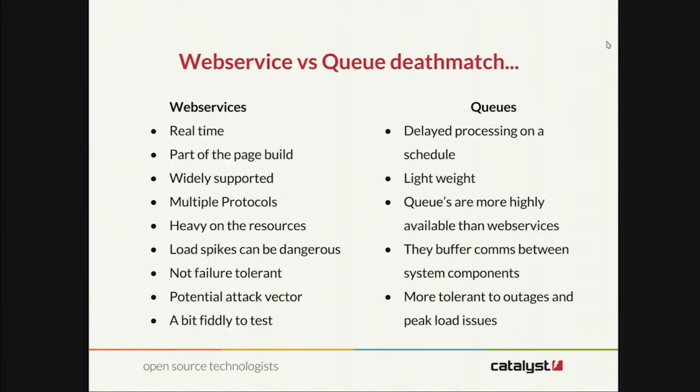So, web service versus queue deathmatch. This is basically just a list of areas where it's basically pros and cons. Sorry, I haven't had my second coffee. I need three. So, web services: real-time, part of the page build in Drupal.